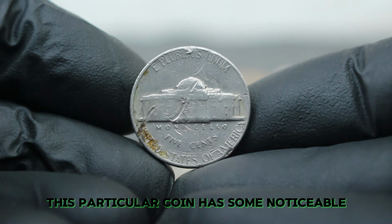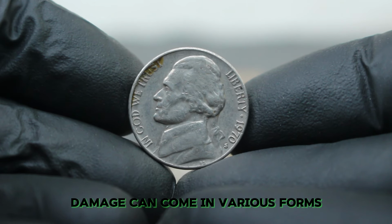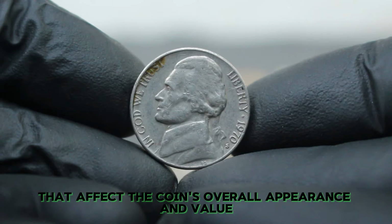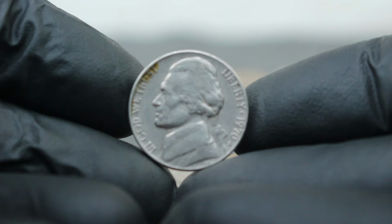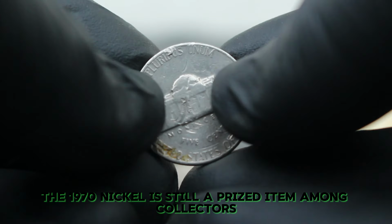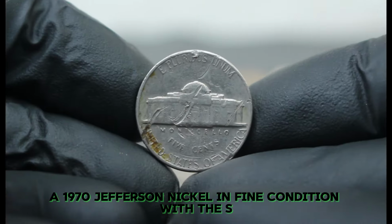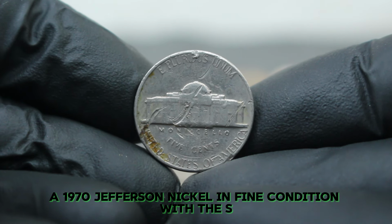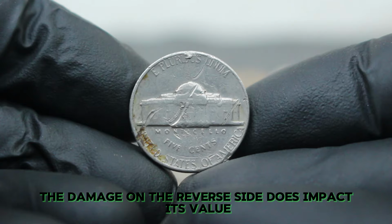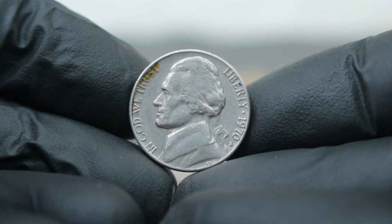This particular coin has some noticeable damage on the reverse side. Damage can come in various forms, including scratches, dents, or other forms of wear that affect the coin's overall appearance and value. Despite this, the 1970 nickel is still a prized item among collectors. In terms of market value, a 1970 Jefferson nickel in fine condition with the S mint mark can vary. The damage on the reverse side does impact its value, but it's essential to consider how collectors and dealers view such coins.